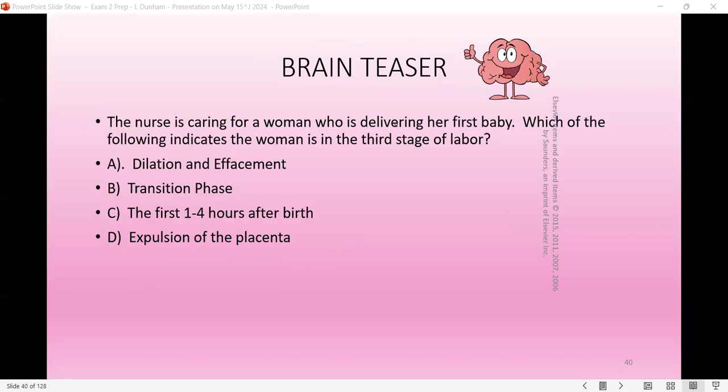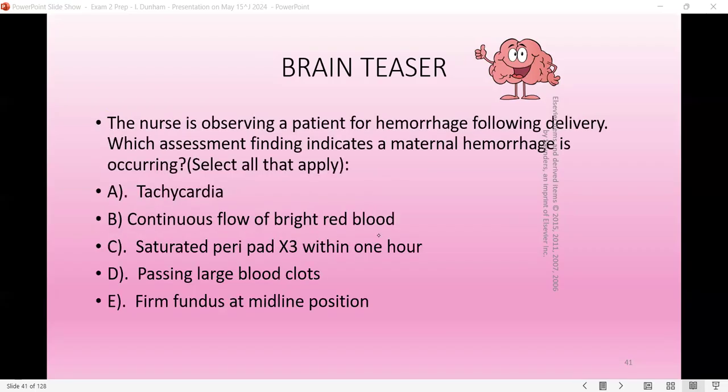So the nurse is caring for a woman who's delivering her first baby. Which of the following indicates the woman is in the third stage of labor? This is an example of how a question could be asked to you. So you would have to know what the third stage of labor is. The first stage is dilation and effacement. The second stage of labor is pushing. The third stage of labor is expulsion of the placenta. The question is asking what's the third stage of labor, so that would be D. And the fourth stage of labor would be the 1 to 4 hours after birth.